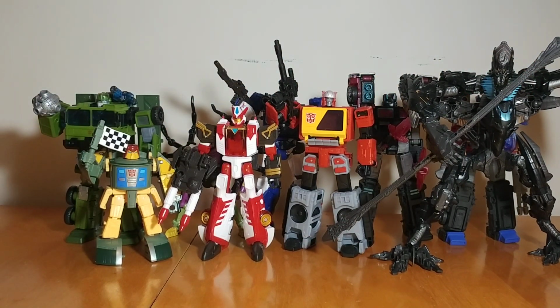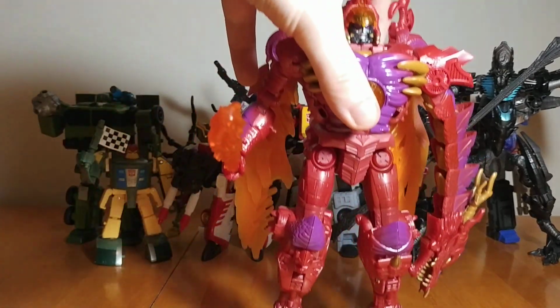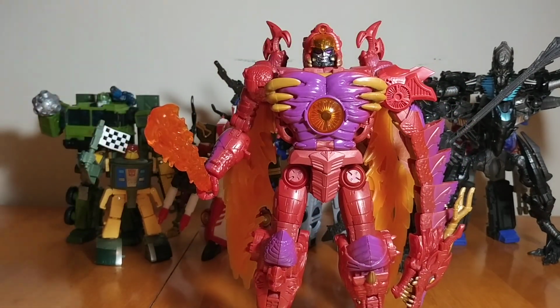At number 2, almost made number 1, is another very recent release. A character I don't really have too much attachment to, but it's just such a sick figure. It is the Legacy Leader Class Transmetal 2 Megatron from Beast Wars. And yeah, wow, what a figure, man. Big, bulky, pretty hefty. Love the translucent plastics going here. He's got translucent top of his head, translucent chest, translucent wings on his back.